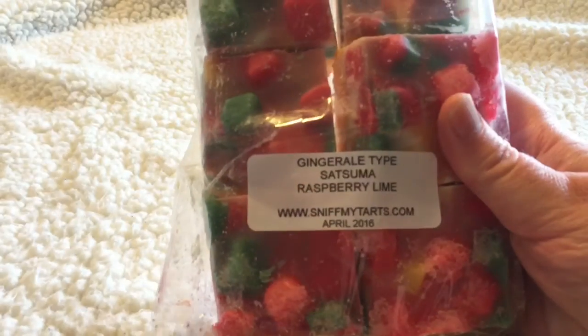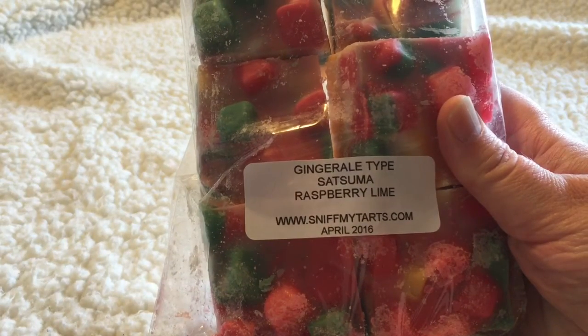So, so good. And again, I'm sure I'm not the only one that's ever thought of this. I'm sure I'm not the first person to ever blend ginger ale, satsuma, and raspberry lime. But it's so good. Like, if you have an opportunity to place a custom order with Sniff My Tarts at any point in time, and you like fizzy scents, do it. Blend these three. It's so delicious. I can't even. So delicious.